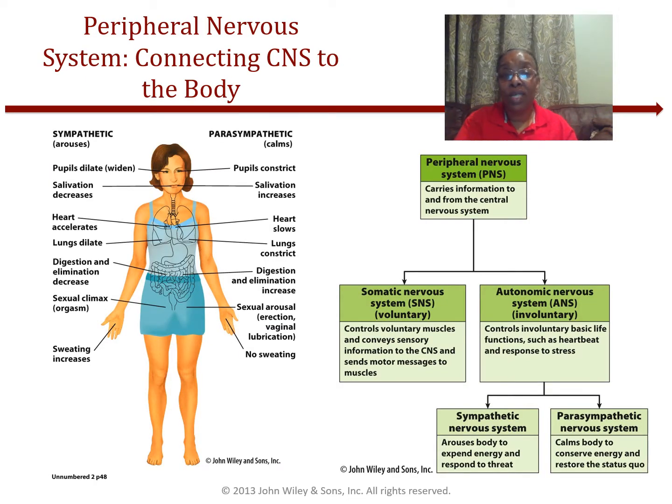So now let's take a closer look at the peripheral nervous system. This is what connects the central nervous system to the body. First up, the somatic nervous system. This is a subdivision of the peripheral nervous system that's going to connect the sensory receptors and control skeletal muscles.